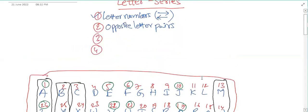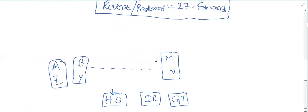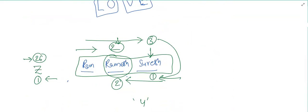Okay, then. Opposite letter pairs is mandatory. And the third mandatory point is we should know how to do plus and into operations. Addition and subtraction. Sorry, addition and multiplication. It means slow increase and fast increase.